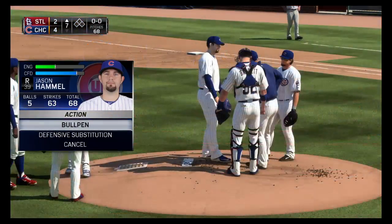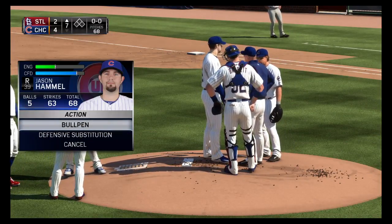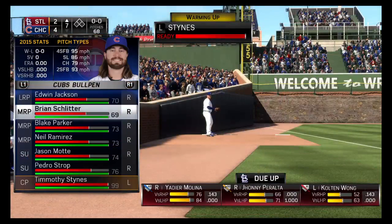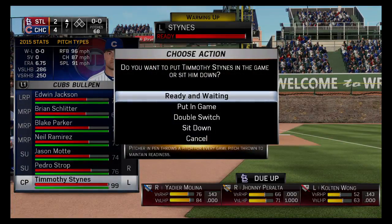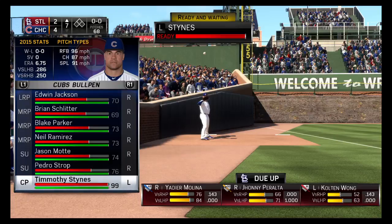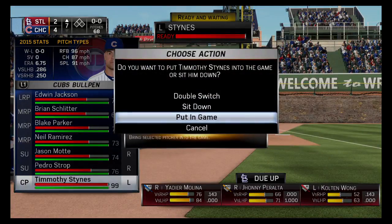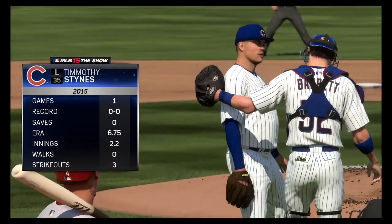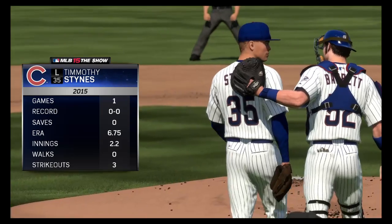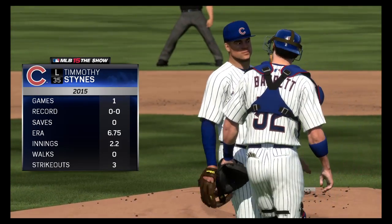Now time is called and the reliever is warm out there. Timothy Steins will come on much too early here if you ask me. It's just the 7th inning. Timothy Stein.